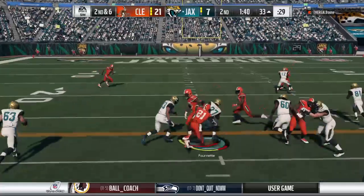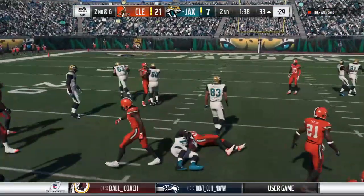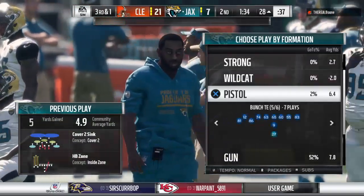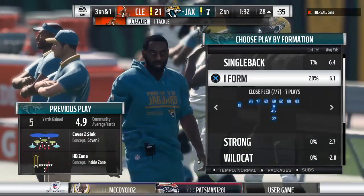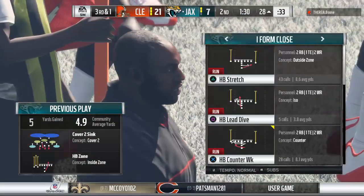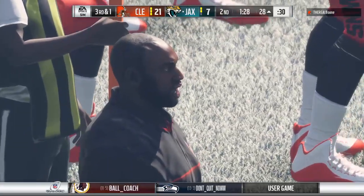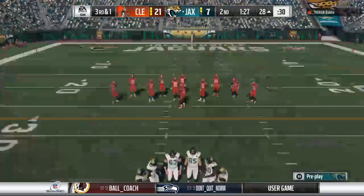Again, it's Fournette. And able to push his way forward here for a good little gain. 5 yards on the pickup, and that is going to set up a 3rd and 1. And there's a run to be happy with. Good, solid yardage. You'll take that anytime you hand the ball to a back.